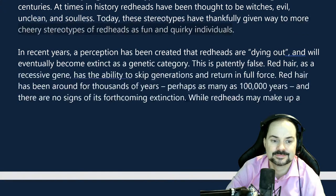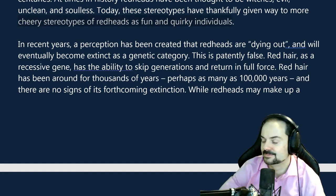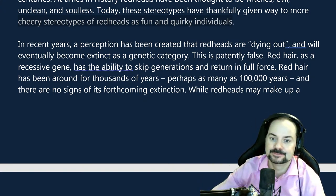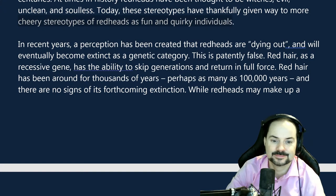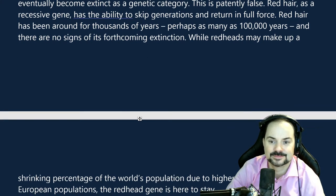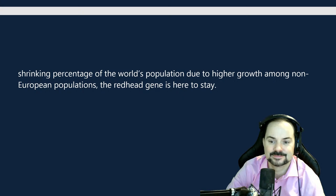In recent years, a perception has been created that redheads are dying out and will eventually become extinct as a genetic category. This is patently false. Red hair, as a recessive gene, has the ability to skip generations and return in full force. Red hair has been around for thousands of years, perhaps as many as 100,000 years, and there are no signs of its forthcoming extinction. While redheads may make up a shrinking percentage of the world's population due to higher growth among non-European populations, the redhead gene is here to stay.